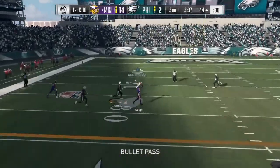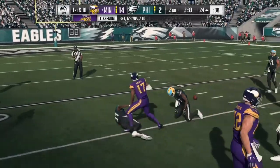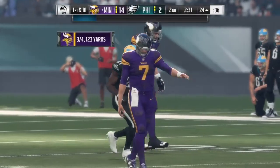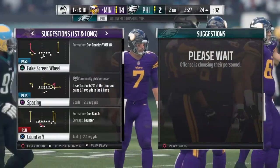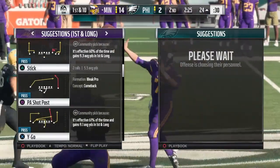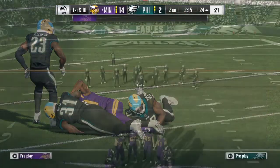Keenum now on first down. On the catch, it's Jarius Wright. And he goes down, but not before getting this inside the 25. A good pickup there of 20 yards. Right after the turnover, they come out throwing. And that means it's a sudden change situation.